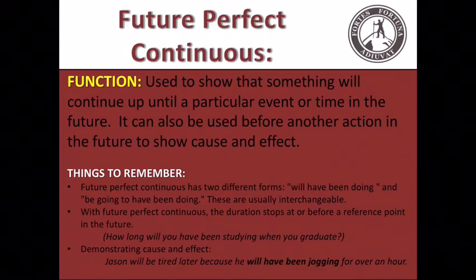With future perfect continuous, the duration stops at or before a reference point in the future. An example sentence would be, how long will you have been studying when you graduate?